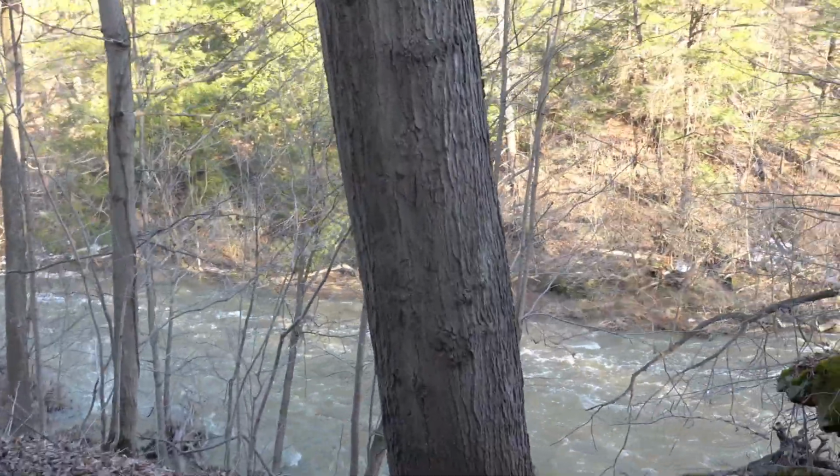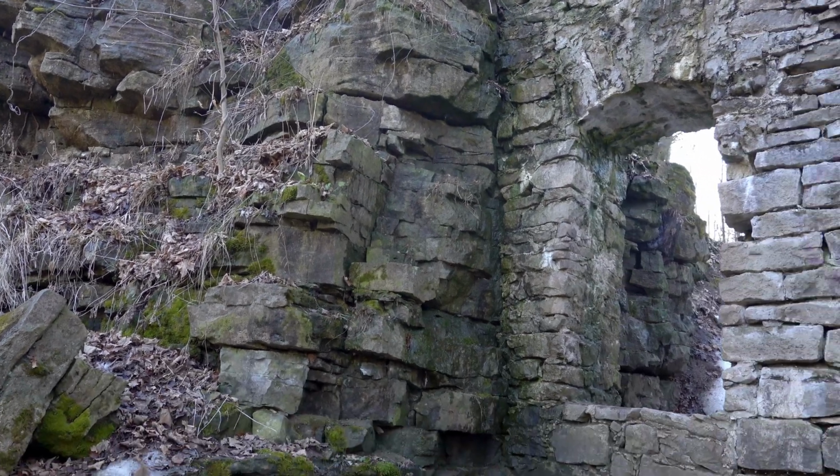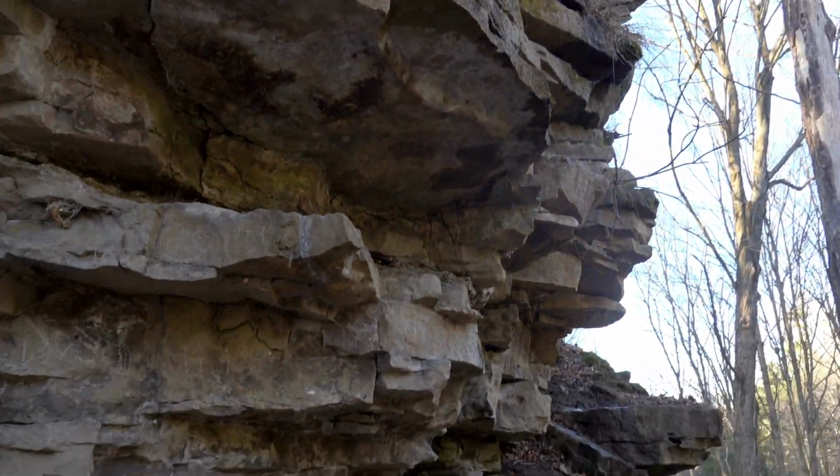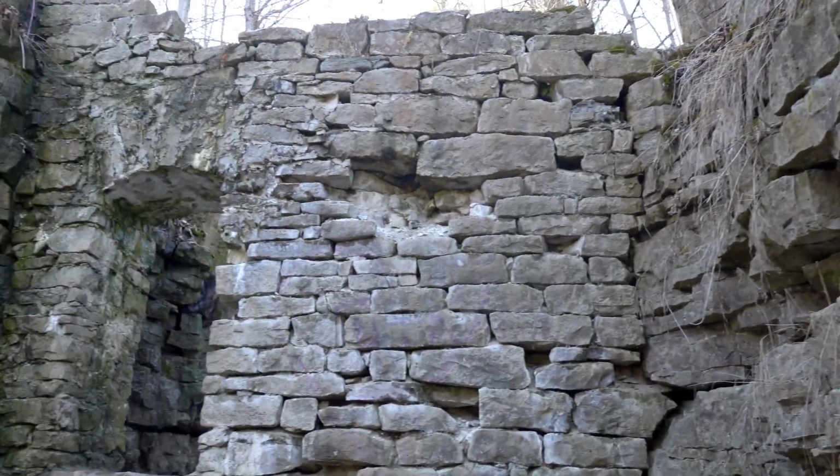No shortage of history here in the Niagara region, that's for sure. And you gotta go off the beaten path to find it. Most of it free of charge, especially if you take a bike here.